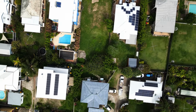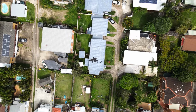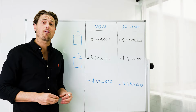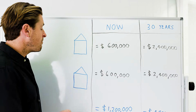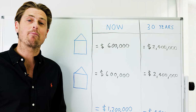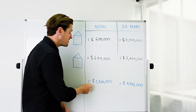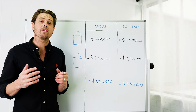Now, this super simple strategy today is basically a 2-property strategy. We go out and buy one $600,000 property when we can afford to, and then when we can afford to again, we go out and buy a second $600K property. Now, basically, once you own your 2 $600K properties outright, you're sitting on $1.2 million worth of property.